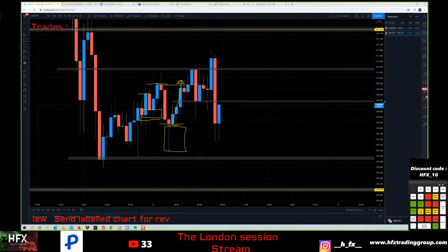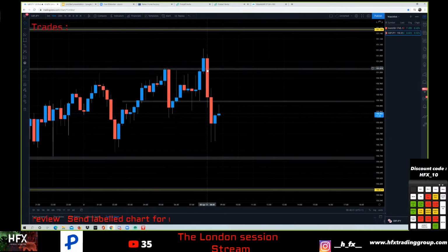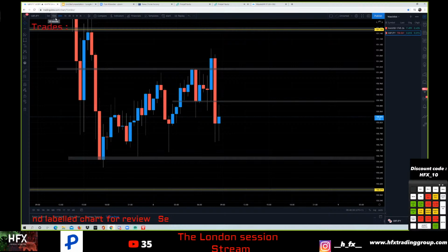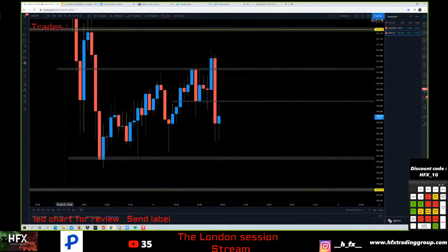So what we're saying, we've got 12 minutes left. If we get closes back above here, then basically the same thing has occurred, and we should start going back up to there. But either way, we've got 11 minutes left for this 30-minute and this current 15-minute candle to close. Let's take a look on the 5-minute.